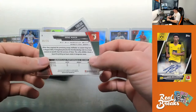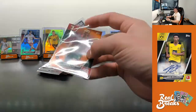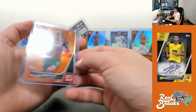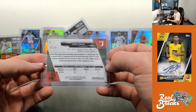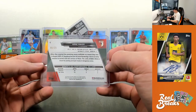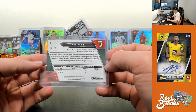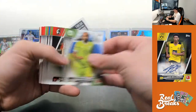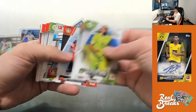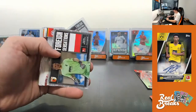Augsburg rookie orange numbered 6 of 25. And the color just keeps coming. Augsburg going to Brian Casas. There we go, Casas. Arnie Meyer orange, 6 of 25. No distinguishing that one. No messing that one up. Iago Sparkle.